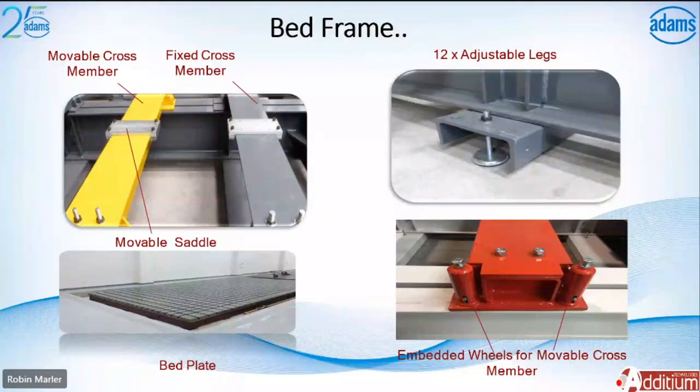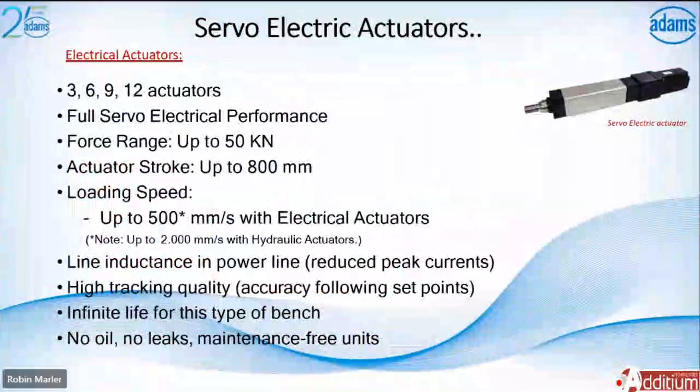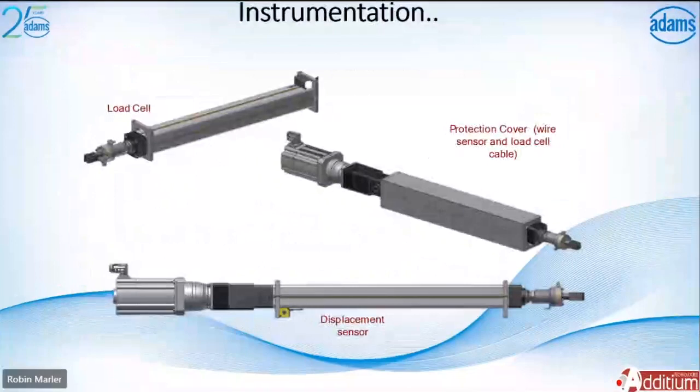The bed frame, as I said: movable cross member, fixed cross member, 12 adjustable legs, bed plate, embedded wheels for movable cross member. The servo electrical actuators, again, 3, 6, 9, 12 actuators, full servo electrical performance, force range up to 50 kN, actuator stroke 800 mm, loading speed 500 mm per second with electrical actuators, up to 2000 mm per second with the hydraulic actuators. Low inductance in power line, reduced peak currents, high tracking quality, infinite life for this type of bench. So there are no oil leaks, and these are maintenance free units.